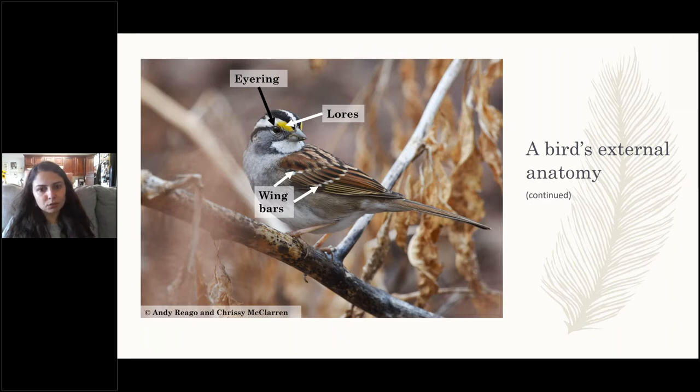Usually the eye rings are white. And we have an eye stripe. This bird does have an eye stripe. It's a black line going from the eye to the back of its head.